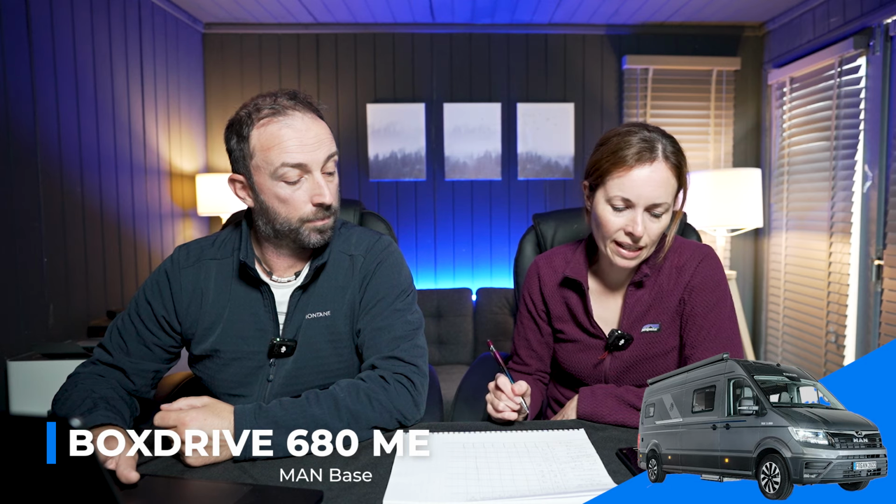So off-grid capability, but not 4x4. It just has a standard leisure battery. There's no solar panel on there, or is there? So let's go 5. And it would have been lower had it not had the diesel heater. Off-road capability, again, there is no off-road capability. So it's whatever it was before, 3. Payload was about 700 kilos on this.